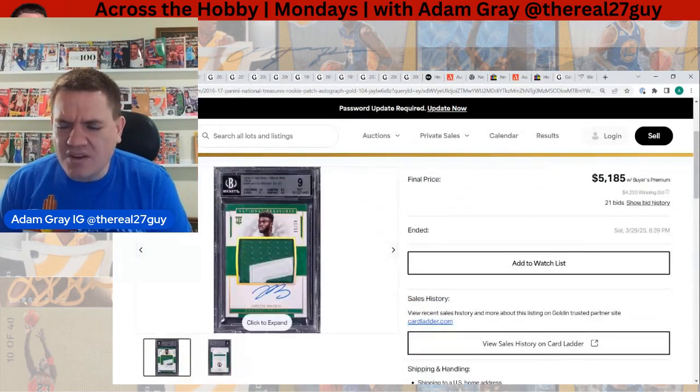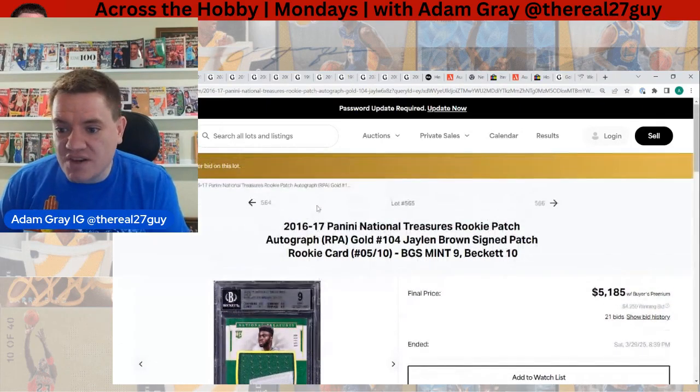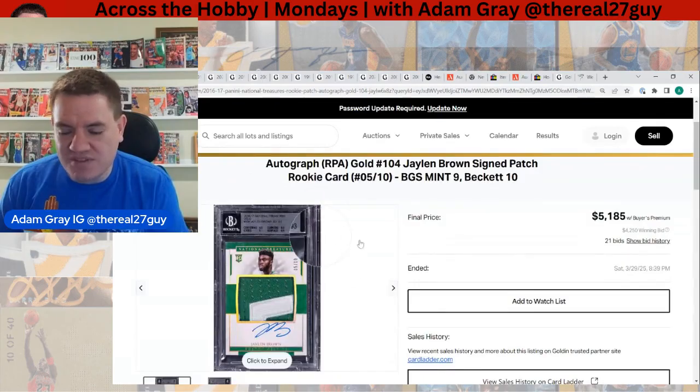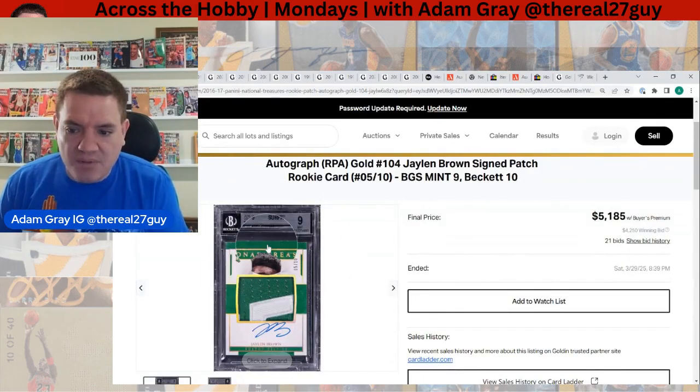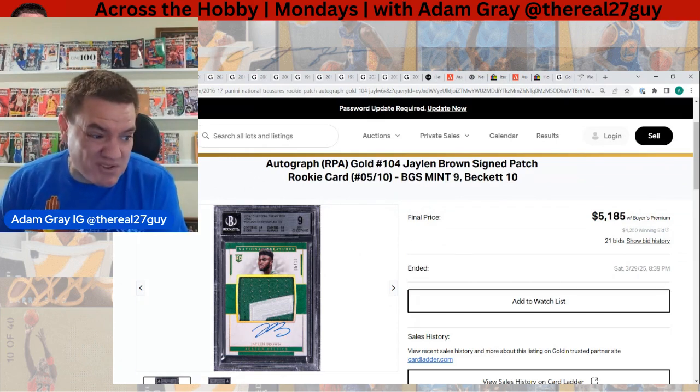I want to talk about this Jaylen Brown real quick. This is the gold version to 10, and this is one of those years where the gold really means something in terms of aesthetics. This is a beautiful card, especially compared to the rest of Jaylen's RPAs. So it's number 10. You can see the hollow foil around the window and in the top of the card. It's a BGS 9, which is a pretty strong grade.